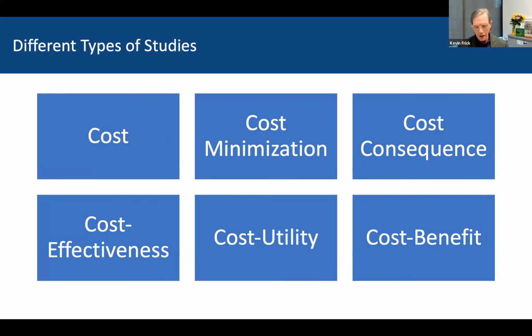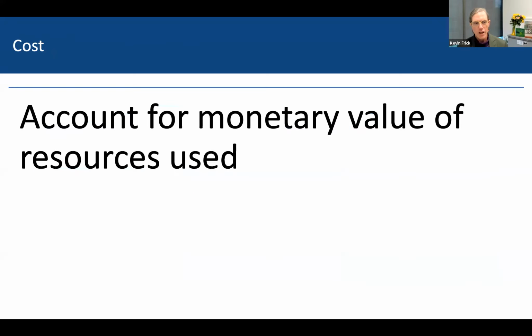When we think about cost, there are different types of studies, and I won't read the list here because I'm going to have a slide on each of them. Sometimes we just do a cost study, literally a costing. So what is the amount of monetary value, or account for the monetary value of the resources used? And of course, the resources include people's time or labor, investing in new capital goods, and how do we appropriately account for those? And then consumables, among many, transportation often in interventions for eye care.